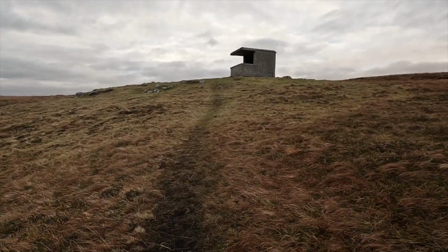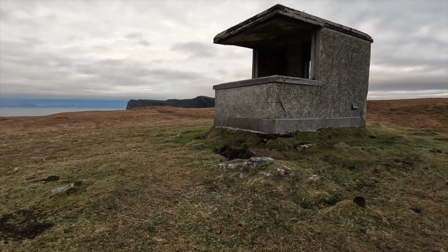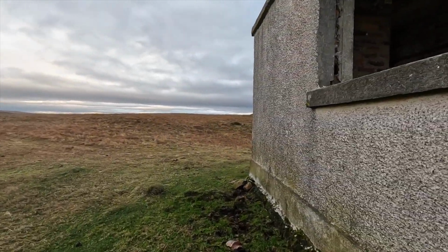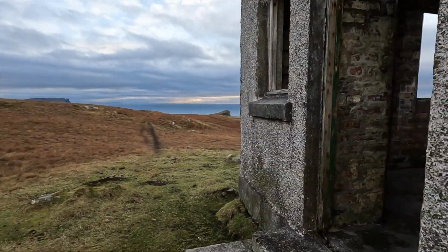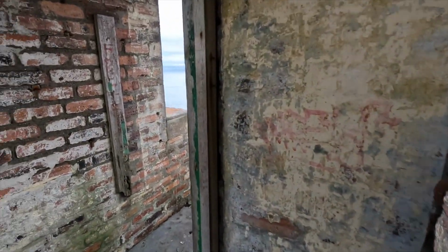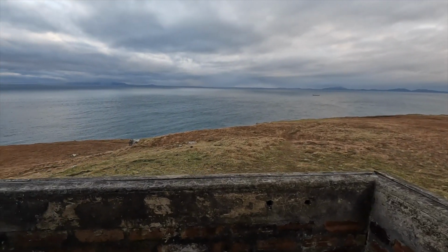I'll go and get some shelter in this shelter for 5 minutes and check my batteries. Oh, I don't know how you get into it. There's an entrance around the back. Here we are. What's in here? Alright, this is quite cool. Just a wee respite from the wind.